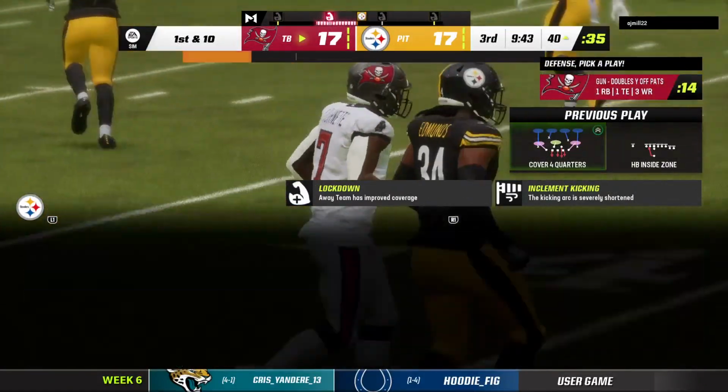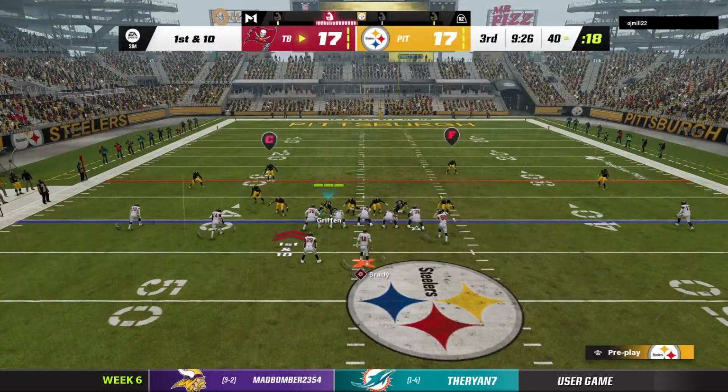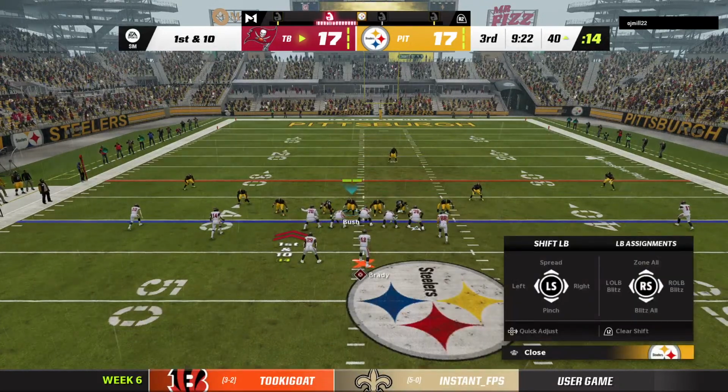83 yards for him on the ground now as he has been terrific here this afternoon. So the big play moves him all the way across midfield to the 40 now for 1st and 10.